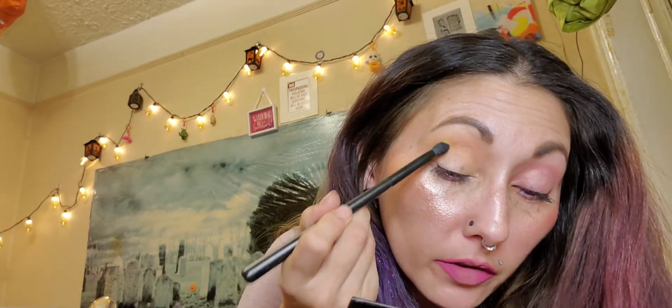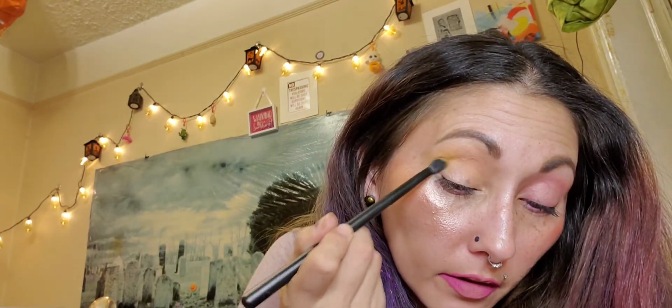So now I'm going to take, let's see if I can get that color Spoiler to actually show up if I build it up. Okay, I do see a little something.